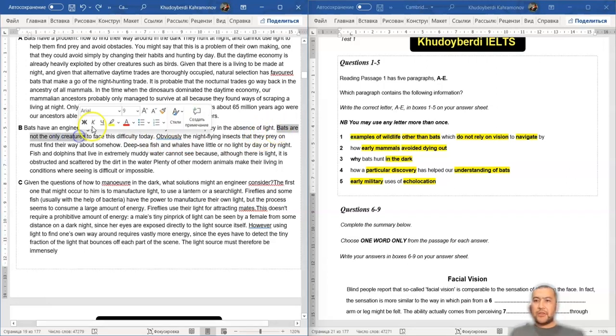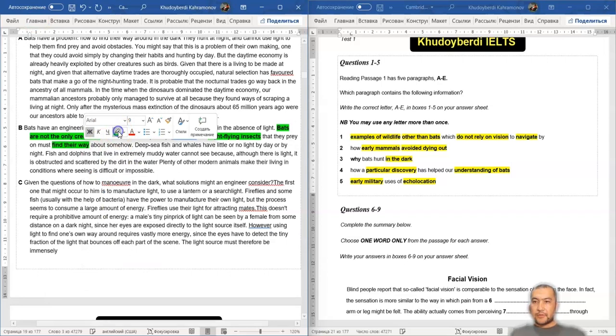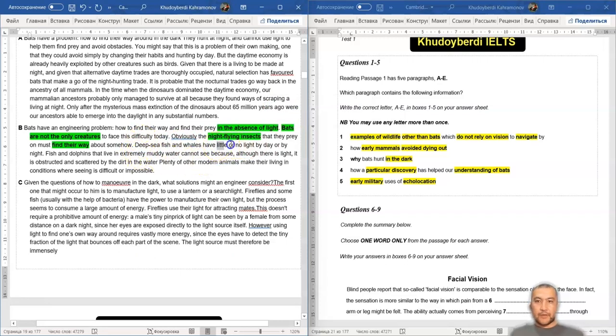Bats are not the only creature, which means they are different. It's not about bats, so there are some examples, and the examples are about night flying insects. So this is the example, right? And they don't rely on vision to navigate. Navigating means finding their way. So don't rely on vision in the absence of light, right? And here, little or no light, cannot see. All right, this is the proof for the first one.